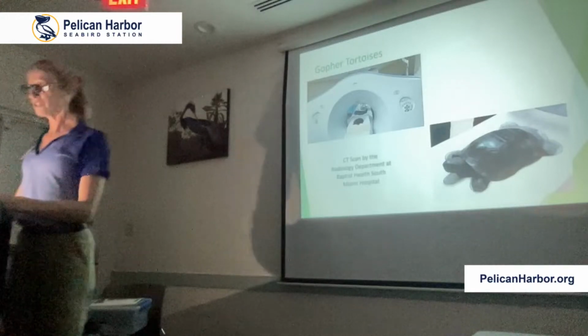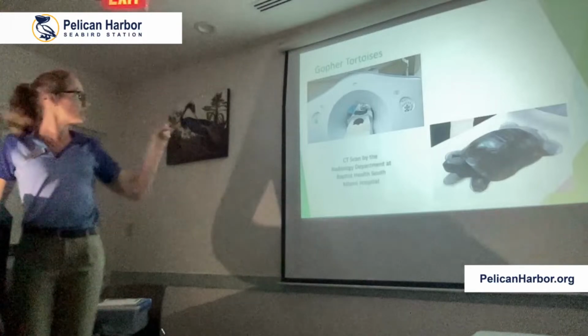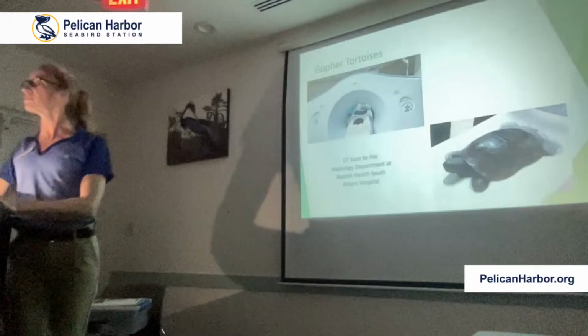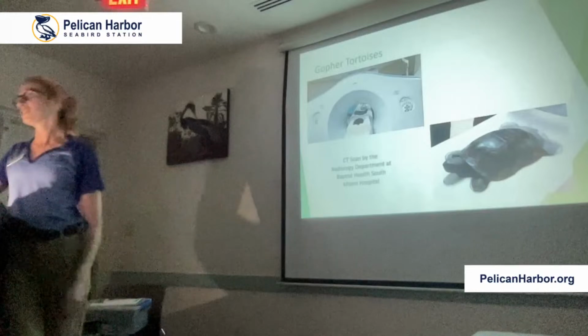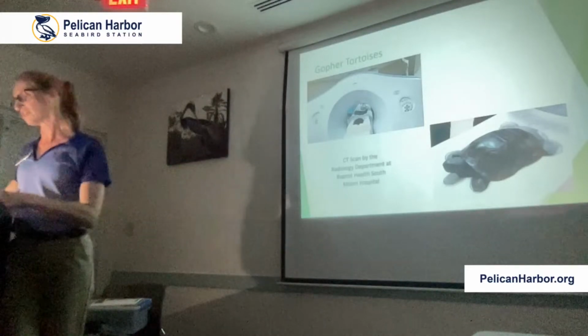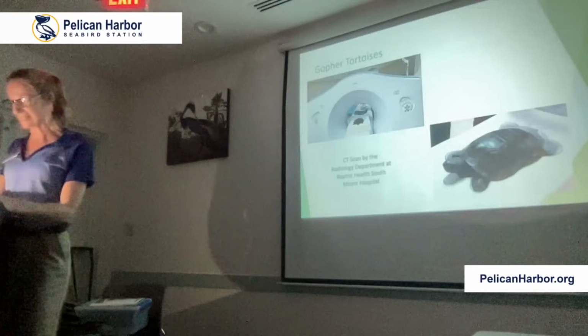So off she went for a CT scan at the hospital. There she is going into the machine. Thankfully, I don't think she was frightened, whereas I know a lot of humans are a bit frightened when they go into this tunnel. We made a foam template for her to sit in so that she didn't move around. I think that's adorable, and I still have that foam. Should she have the same issue again, she's getting put in that foam and back in a CT scan.